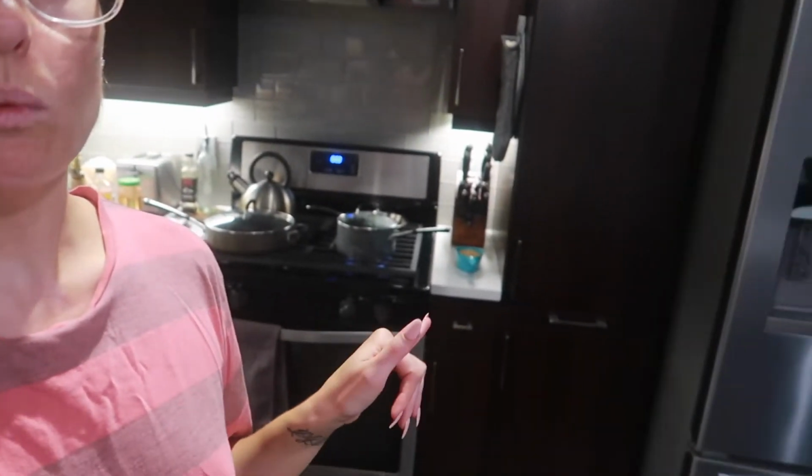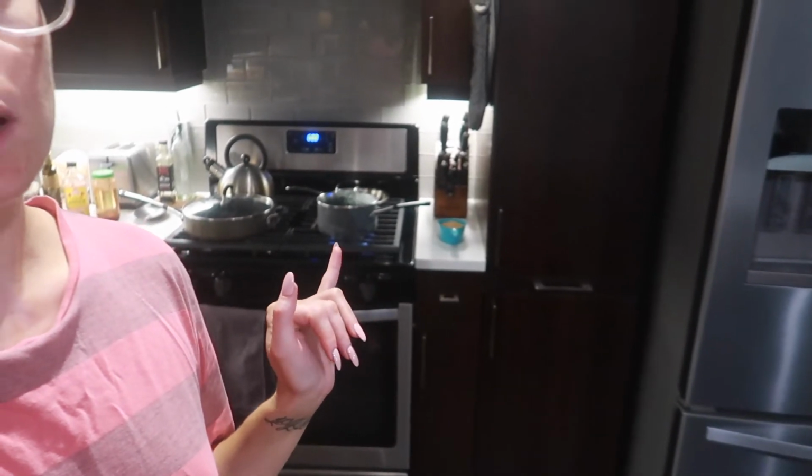So this dinner is very yummy and very easy. I'm about to get the rice going. It's the Trader Joe's 15-minute brown rice, and then everything else takes like 10 minutes. So here we go.